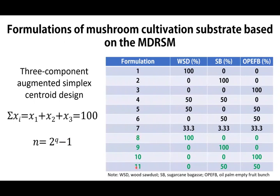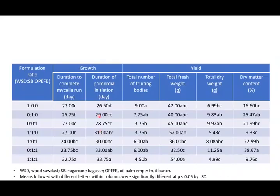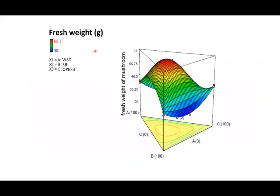Another 4 treatments or formulations as internal replication. Okay, so these are the findings, the growth and yield of the mushroom, but this is just a normal one-way ANOVA, so nothing much we can see here. But the most important part is this finding, based on the MDRSM.